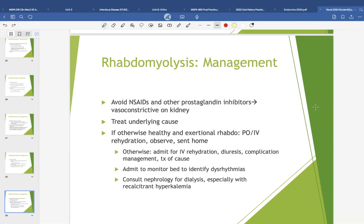If you're worried about dysrhythmia because of the electrolytes, get them into a bed and consult nephrology for dialysis, especially if the potassium is just not controlled. Questions on rhabdo?